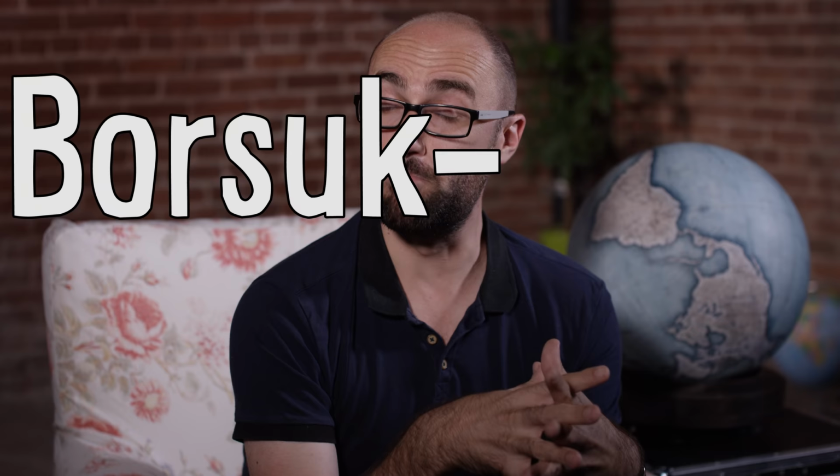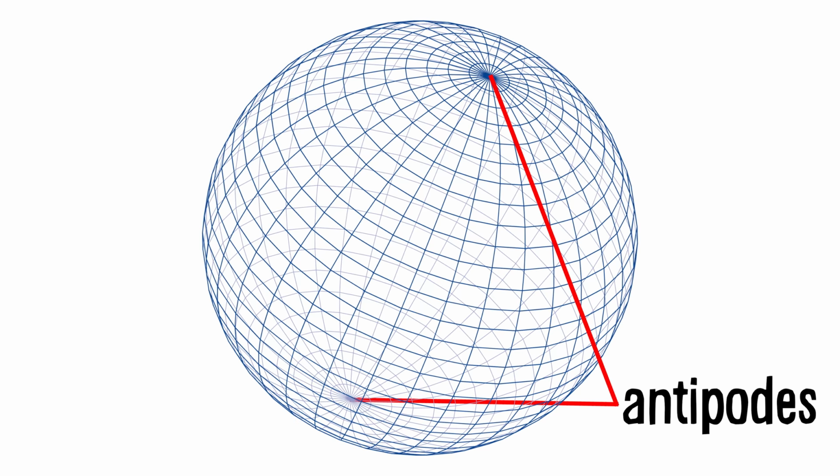That's cool, but probably my favorite fixed point related thing is the Borsuk-Ulam theorem. It states that at any given moment, there must be at least one pair of points on Earth's surface that are diametrically opposite one another, but nonetheless have the same temperature and atmospheric pressure. Diametrically opposite points on a sphere are called antipodes, and as I've discussed before, if you place a piece of bread on the ground somewhere on Earth and another one on that point's antipode, well, you've made yourself an Earth sandwich.